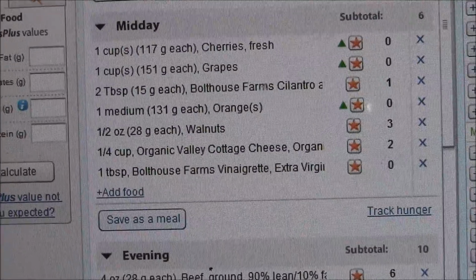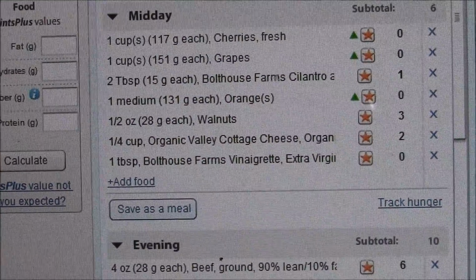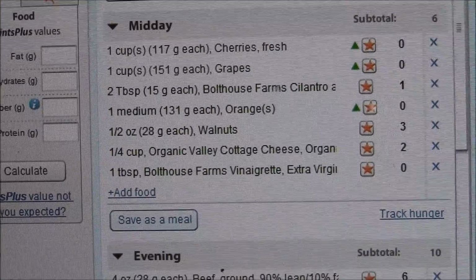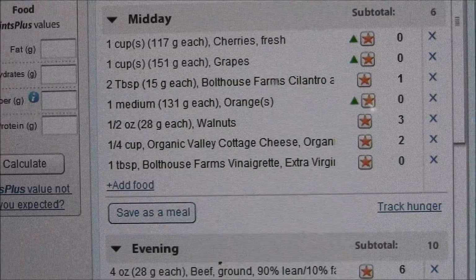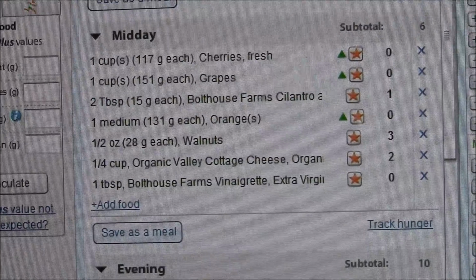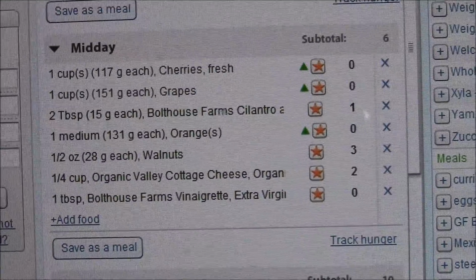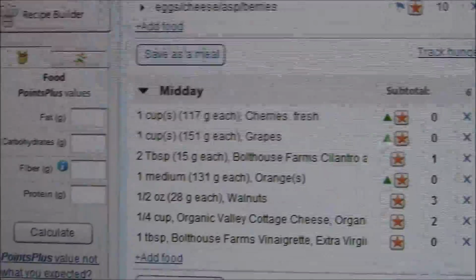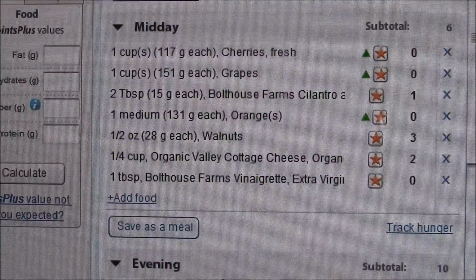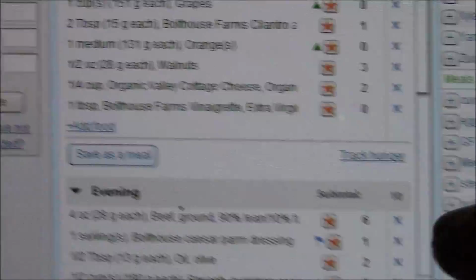I am having a 1/4 cup of the Organic Valley cottage cheese, full fat. Love it. So that's 2 ounces, and that is 2 points and worth every bite. I am just in love with cottage cheese full fat these days. And then a half an ounce of walnuts. And instead of combining a lot of these things, I like to have my little treats all look at me. It's just my way of being eccentric and knowing, because I kind of graze through the day at work.